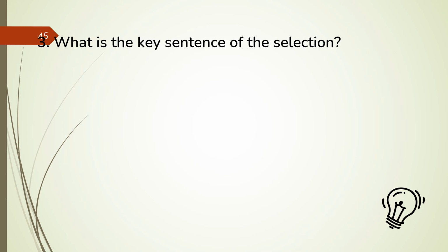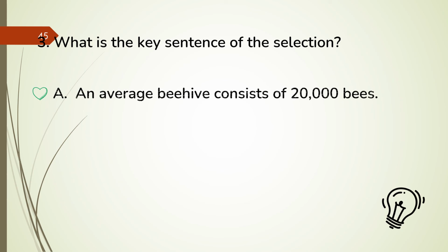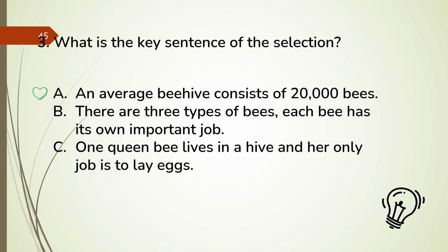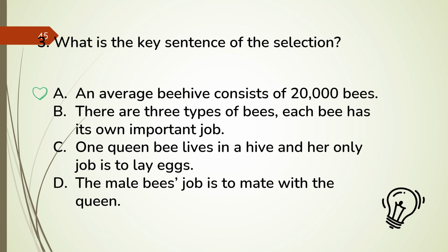Number 3. What is the key sentence of the selection? A. An average beehive consists of 20,000 bees. B. There are 3 types of bees. Each bee has its own important job. C. One queen bee lives in a hive and her only job is to lay eggs. And letter D. The male bee's job is to mate with the queen. The correct answer is letter A.